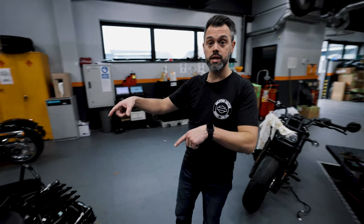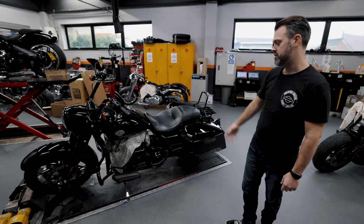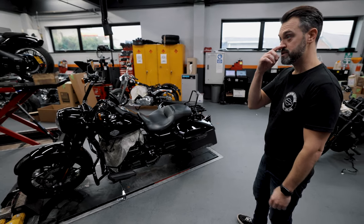So this is where, to coin the MTV Cribs phrase, this is where the magic happens. We've got a few projects on the go at the moment. Probably the first one to talk to is Will, who's working on this Road King for us. This is a bit of a nice build, really. Will, what have you been up to with this one, buddy?